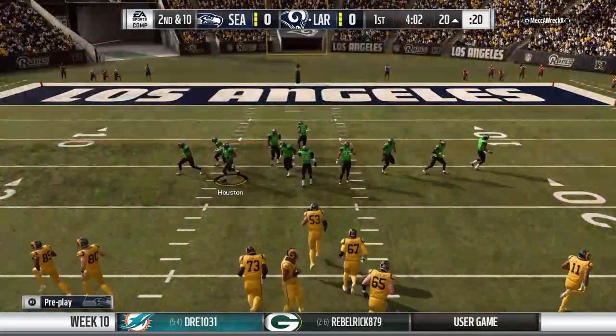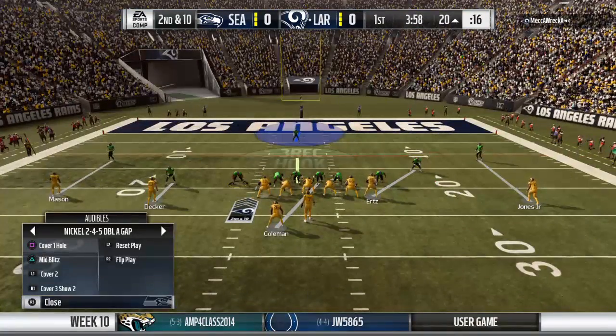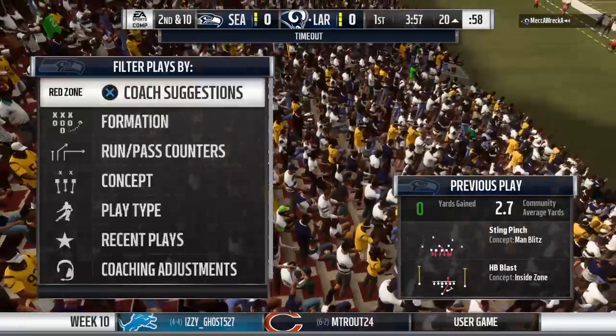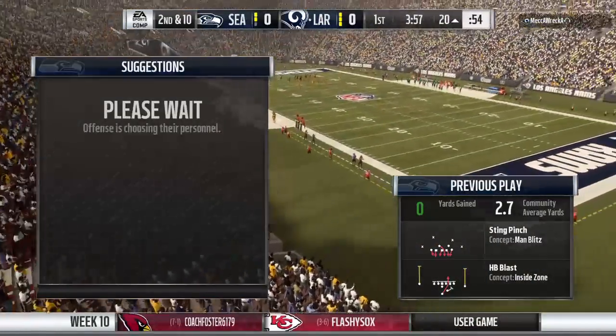The stop for no gain brings up 2nd and 10 from the 20. And now the Seahawks are going to take a timeout here on defense. They'll have 2 remaining as we step aside here in this 1st quarter.